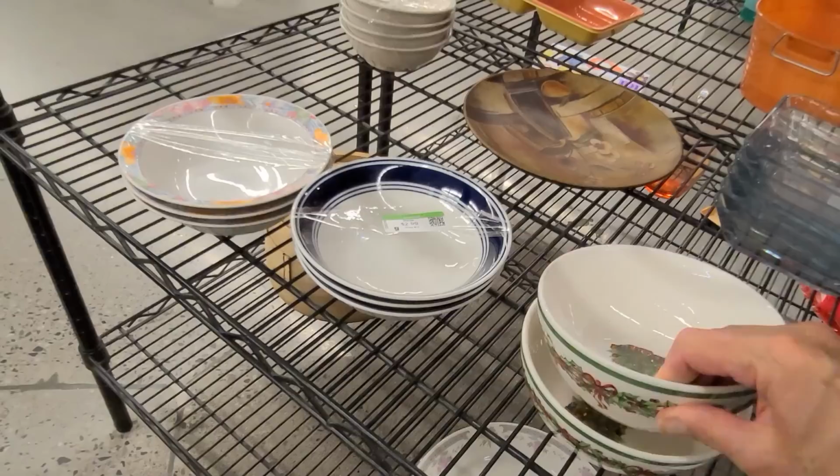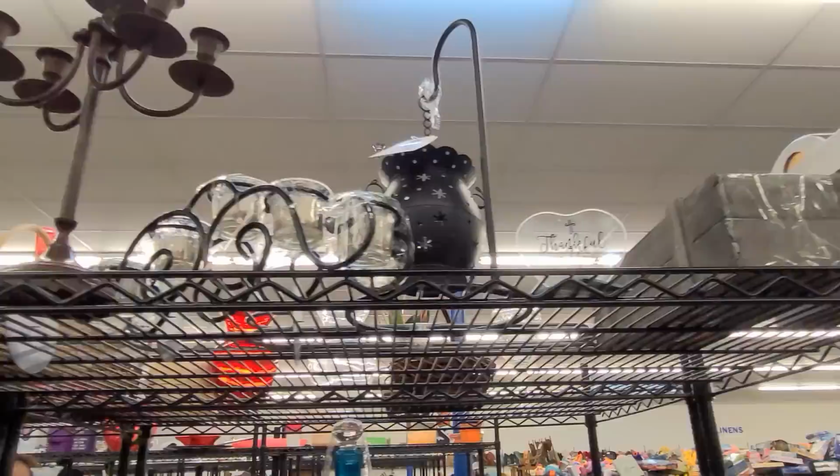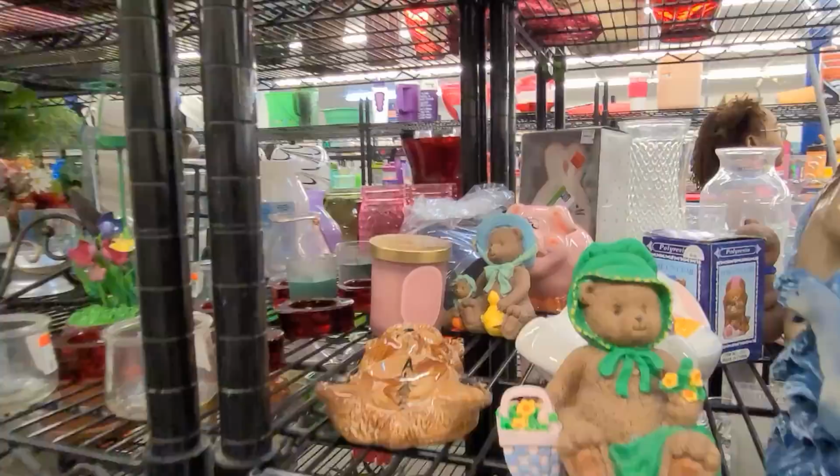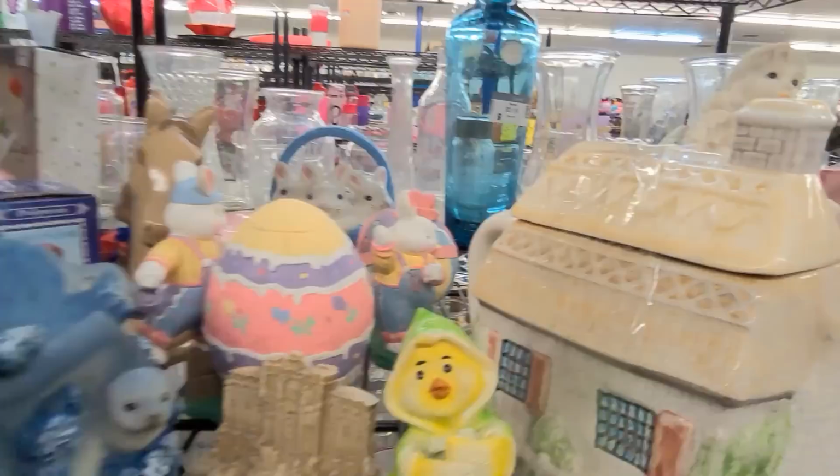Just having a look at anything that looks interesting. What's this? Not for food, juice. We've made our way back to the first aisle of figurines. Back here is a lovely blue decanter. Unfortunately, it's chipped on top.